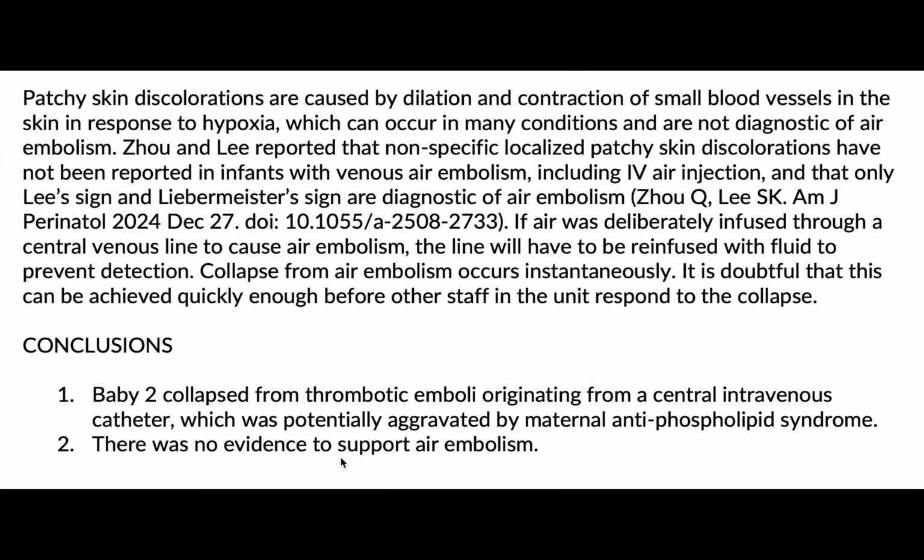So the panel goes on to say, patchy skin discolorations are caused by dilation and contraction of small blood vessels in the skin in response to hypoxia, which can occur in many conditions and are not diagnostic of air embolism. Zhu and Lee reported that non-specific localized patchy skin discolorations have not been reported in infants with venous air embolism, including IV air injection, and that only Lee's sign and Liebermaster's sign are diagnostic of air embolism.